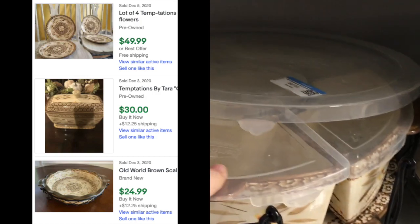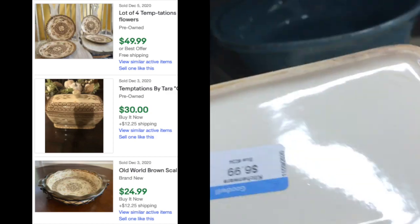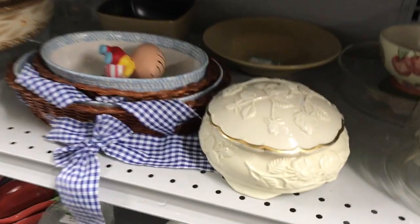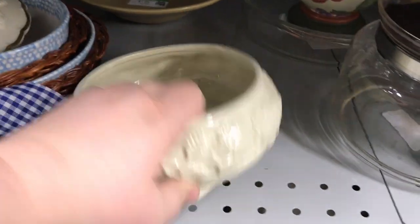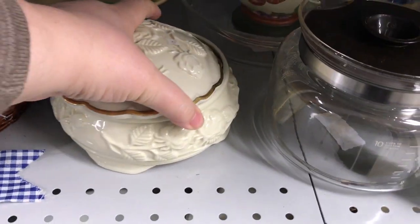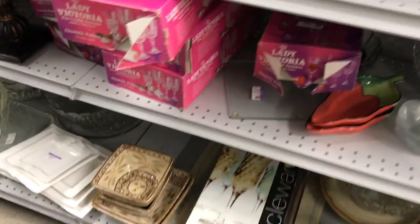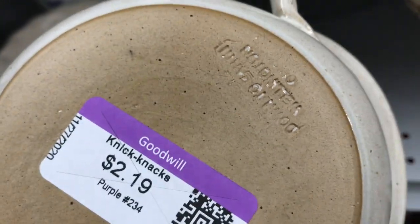All right, temptations. So I'm now looking in the cookware section at different things because of Will at Will's Thrifting Ventures. Thanks, Will. If you don't know him, check out his channel. He's a cool guy. I'm learning from him as he's thrifting and learning, which, as everybody knows, I love, love, love that. That's my favorite thing about all of this, is just learning. But those Temptations pieces, they can be valuable. They had a bunch of them here. I didn't take the time to look them up or really understand what I was looking at, and that was probably not smart on my part.